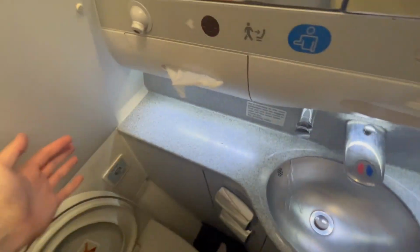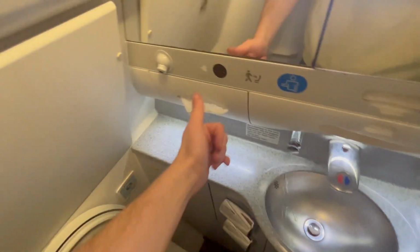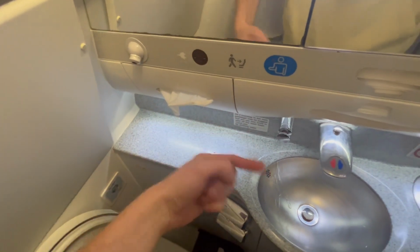Oxygen mask is still up there. They've still got those security tags. I've never seen that in a toilet on board an aircraft before, but yeah, vanity lights in the mirror, exactly the same. Yeah. And I've also found out I'm going to go and get a drink in a second.